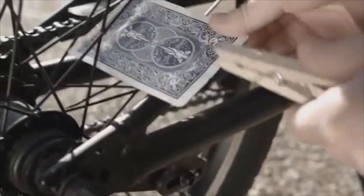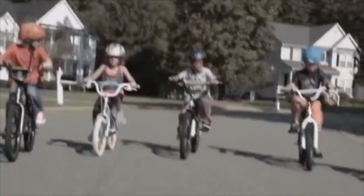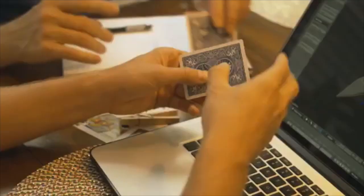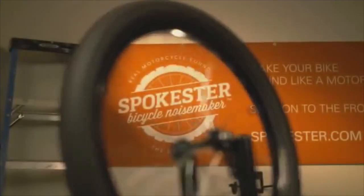Hi, I'm Kevin, this is my son Adam, and we invented the Spokester bicycle noisemaker. Spokester is a takeoff on the old idea of putting baseball cards on a bicycle. We invented the product when I put a baseball card on my younger son Eric's bike, and pretty soon all the neighborhood kids came around and they wanted baseball cards on their bike too. Trouble is, current bicycles' forks are much too big for a clothespin to work well, and so I started thinking, how else could we do this, and is there a way to make a business out of it?